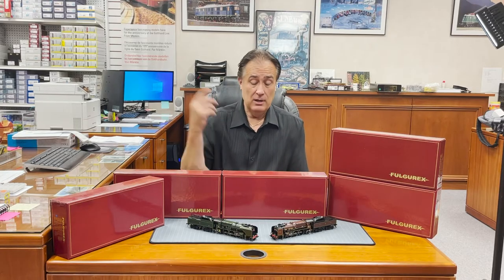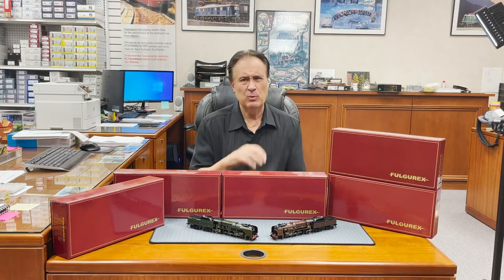So yeah, we're gonna move over to our layout. We're gonna run this beautiful model for you. We're gonna actually put it on a little turntable. We're gonna get some closer shots of the details so you can see how intricate this model is.